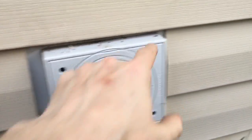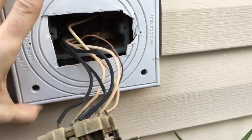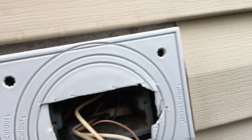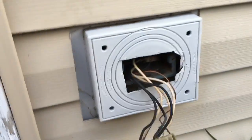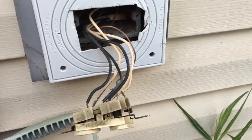So it must be a really good seal in the way that this piece snaps onto this whole cutout section. But trying to get to that junction box back there, I'd really like to cap that junction box off and maybe find something like this that has not been cut out and just slap it over there. But still, this leaves half of my wire exposed outside like this, and I'm not happy about that.